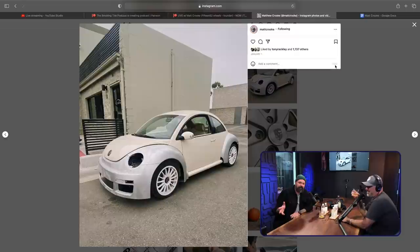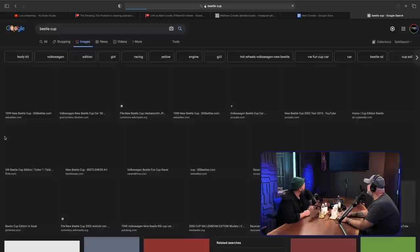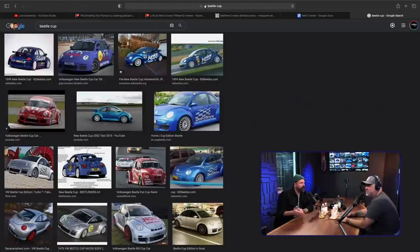Type in Beetle Cup race series. Yeah, I know about that. So in 2000, for sure, it was amazing. It was basically an RSI. They basically ran these all-wheel drive, 24-valve V6. Fantastic vehicle. Does yours have all-wheel drive? No. Also, here's the thing. These are ugly race cars. These are not good race cars. They're so good race cars.